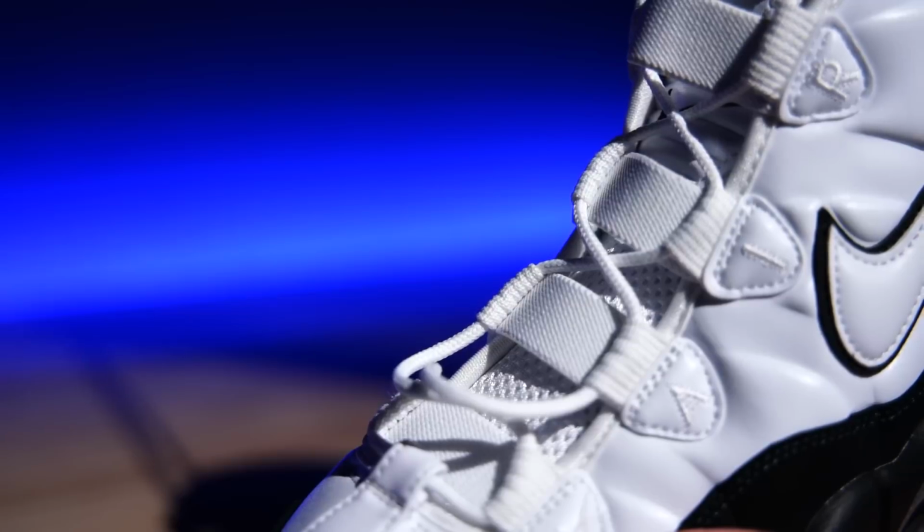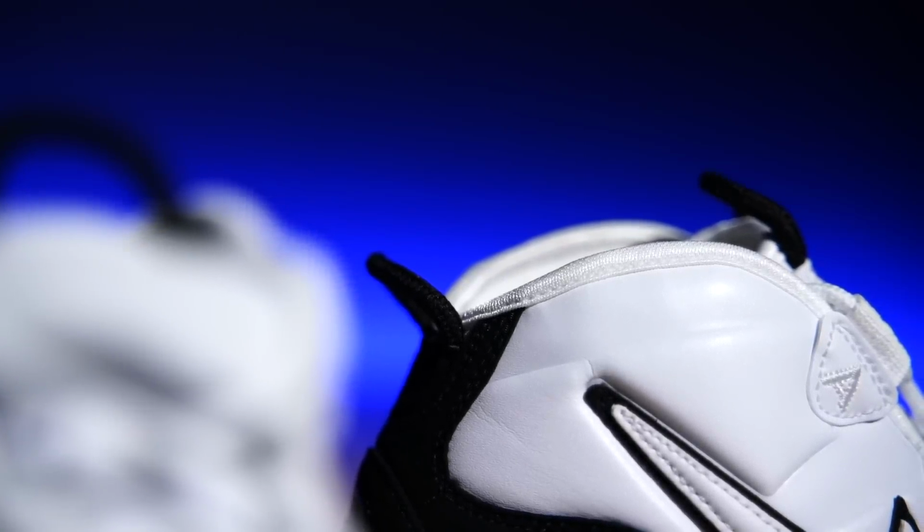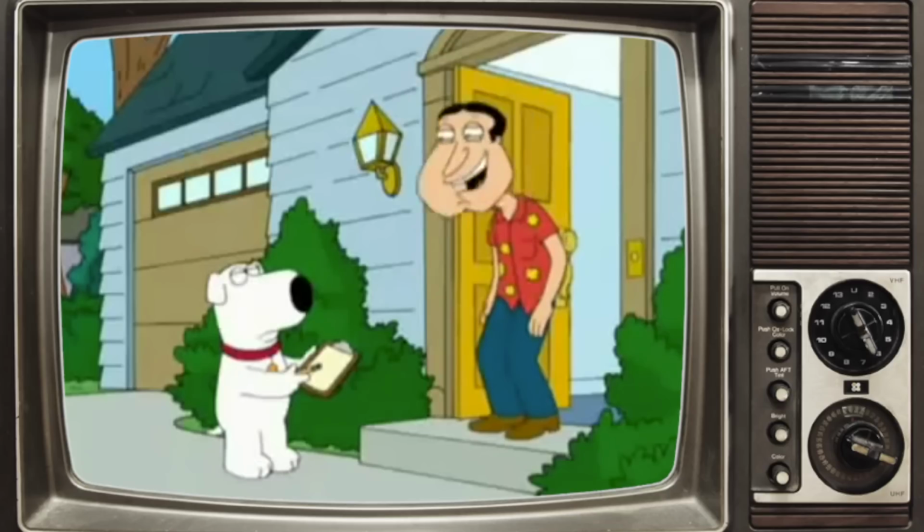The tongue is mesh the way that it should be. You got a nice little pull tab on the tongue as well as on the heel. One of the things that I dislike is actually the trim right around here. It's very thick. Sometimes it's hard, especially in the back. So if you are wearing thin socks, sometimes that thing could rub right through your Achilles and your skin and all that stuff. So be careful. Wear some thick ones.